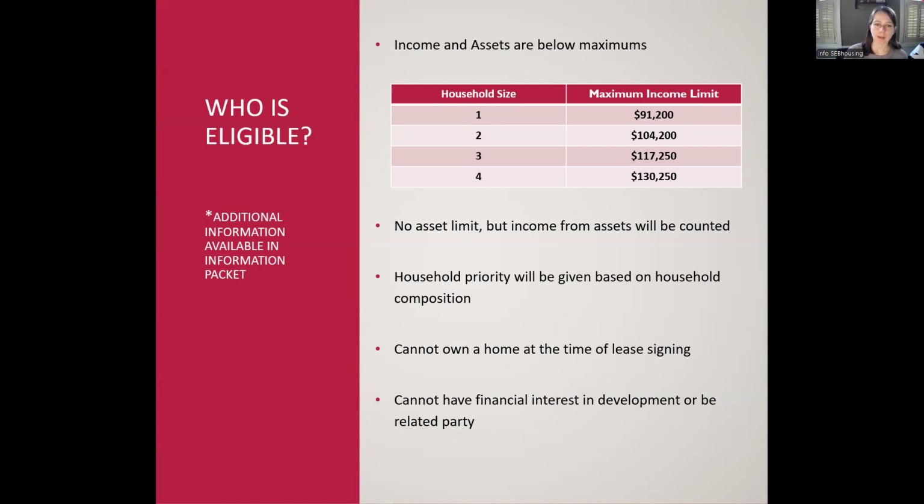You also want to keep in mind that for eligibility purposes, household priority is typically given based on household composition. So what that means is usually if you're a larger household, meaning you have more people, you're going to have a higher priority for the larger unit. The affordable program is designed so that households that require the space of, say, a 2-bedroom or a 3-bedroom unit have that priority over someone who's maybe a single person.